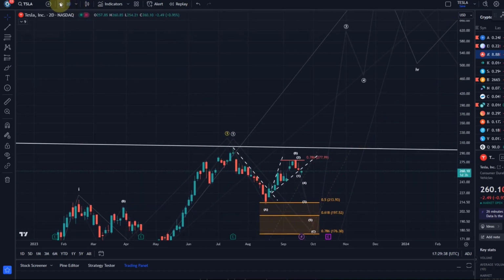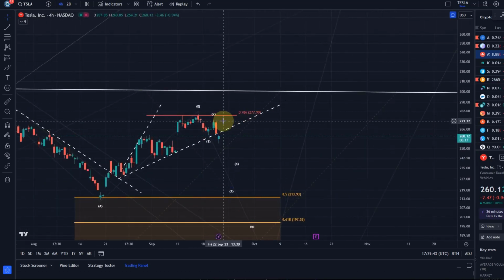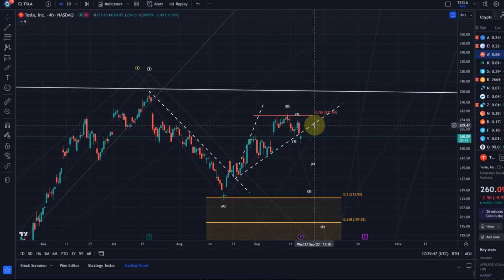But I will have to change my view. I have to change my perspective if the price breaks above this $273 level that I mentioned. There's always a key level. We need to know what the key level is to make sure that we are on the right side of the trade.